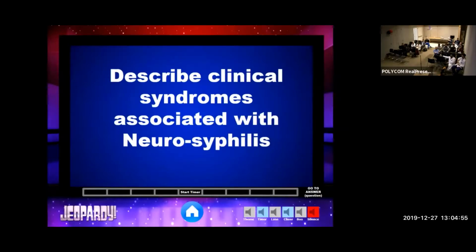You're missing one thing. Argyll Robertson pupils are part of the general paresis syndrome, actually, most patients have them. But there's one thing that is actually very common, right? Meningitis. Yeah, so acute meningitis.